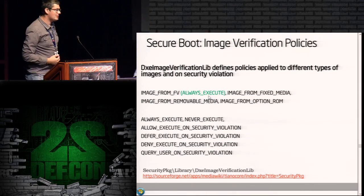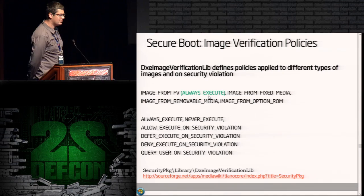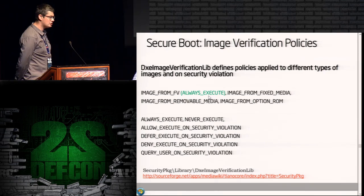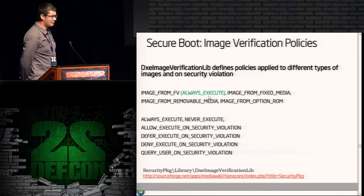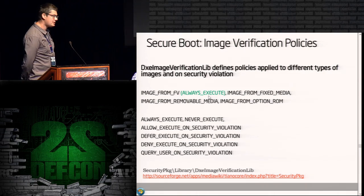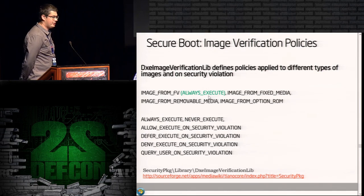Hi. The policies. Policies are a way for the BIOS vendor to configure the image verification behavior. So the BIOS vendor may choose to skip image verification if the image is loaded from supposedly protected SPI flash, or choose a different behavior when the image verification fails, like ask a user or even allow the image execution, which is kind of weird.